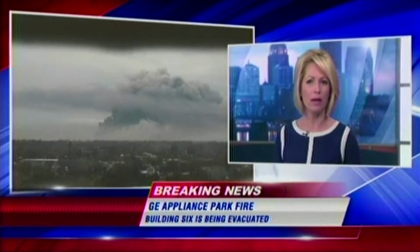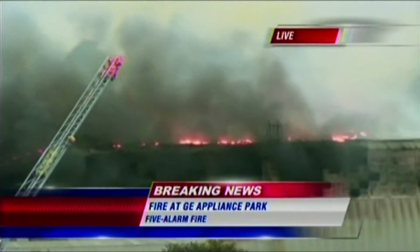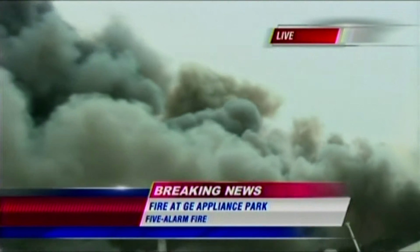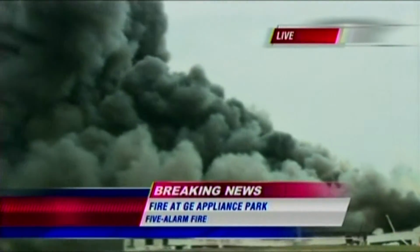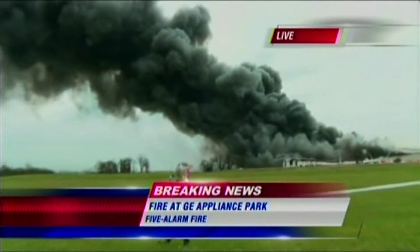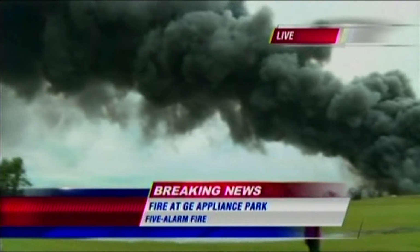This is a look from downtown Louisville, about a 20-minute drive. You can see that plume of smoke. That dark, dark black smoke is billowing out, and you can see it has extended all the way from that corner of the building, and it's going all the way into the sky. This has turned the sky black. You cannot see the sky. You cannot see through it.